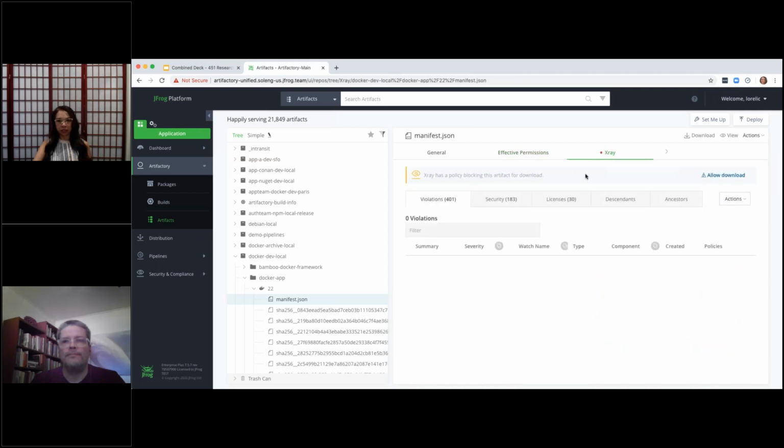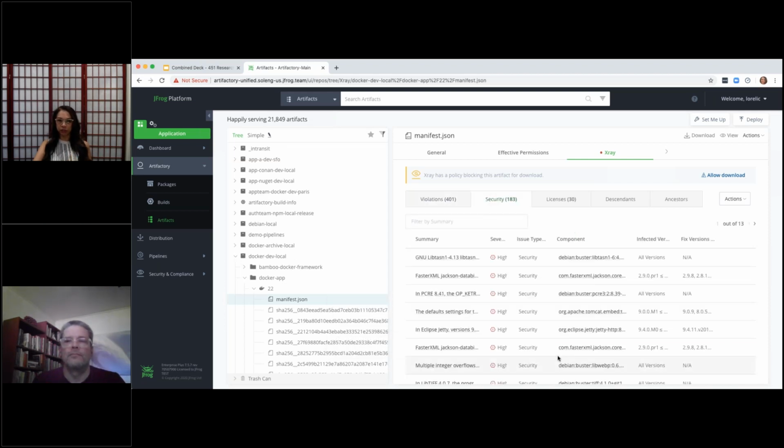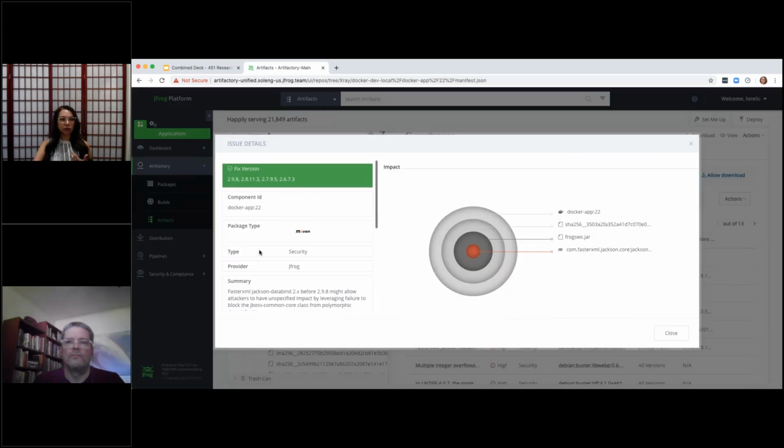So this one, it looks like X-ray has a policy defined that's actually blocking this Docker image from being pulled or downloaded. So here you have the list of the violations, the list of the security vulnerabilities. We can look in one of these vulnerabilities. So here on the left side is a summary of that vulnerability. As you can see here, actually there is a fixed version for this component. So if I wanted to remediate this component, I can change the version that I'm using for this Docker image so that it doesn't have this vulnerability.